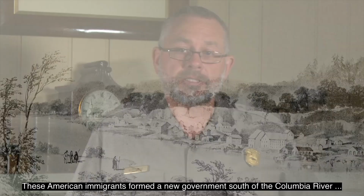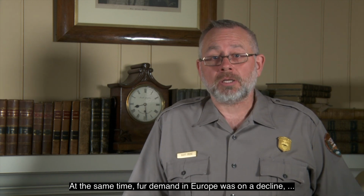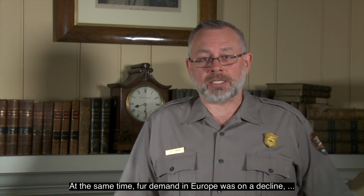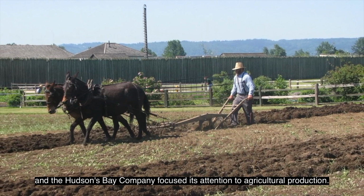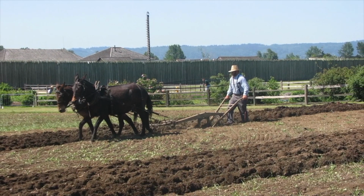These American immigrants formed a new government south of the Columbia River and challenged the Hudson's Bay Company's influence in the Northwest. At the same time, fur demand in Europe was on a decline, and the Hudson's Bay Company focused its attention to agricultural production. This photograph shows a man in period dress holding a plow while it is pulled through a field by two brown horses. The man wears a straw hat, a long-sleeved blue shirt, long gray pants and boots. In the background is the fort's palisade, with a few rooftops and buildings visible over the top of the stockade wall.